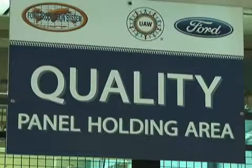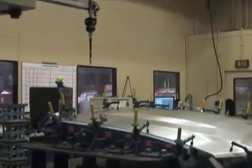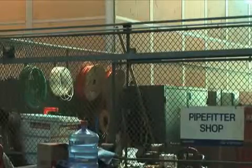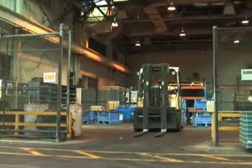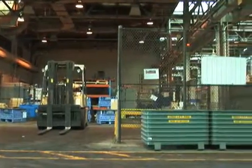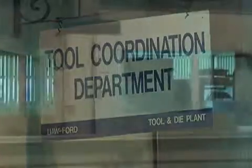The plant also contains the quality department, where dies are sometimes tested before going to die tryout; the plant engineering department, which maintains all of the machines in the plant as well as the overall plant facility; material controls, which coordinates shipping and receiving of all dies, as well as other required materials for production; and tool coordination, which works with external and internal customers on the shipping and timing of the dies to ensure that vehicle launch schedules are maintained.